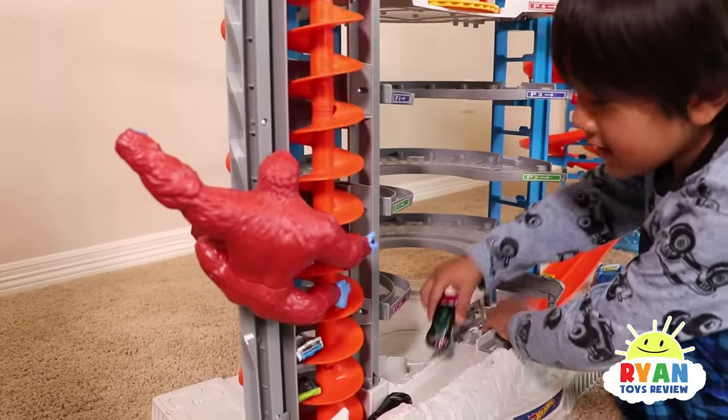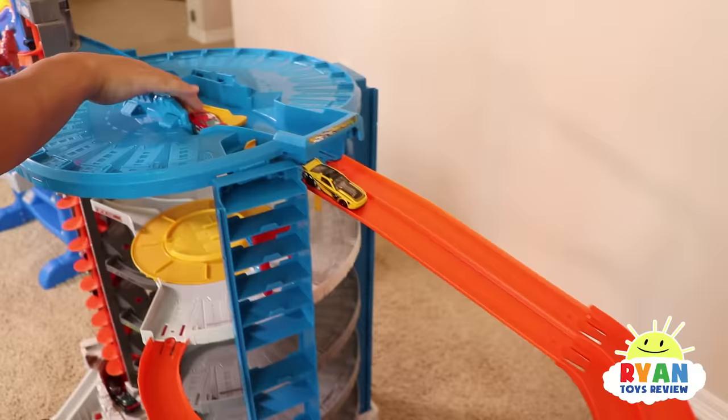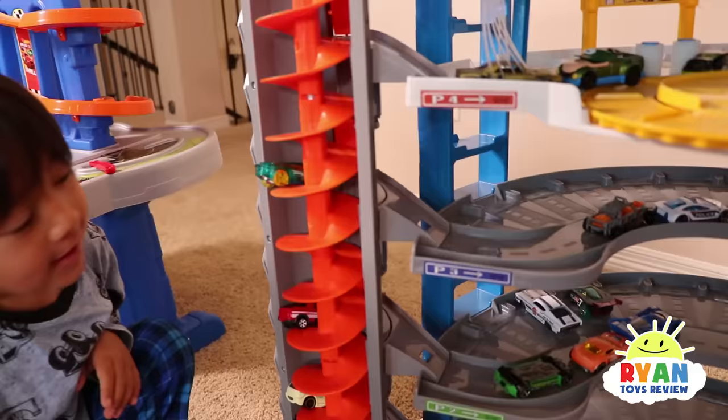See the gorilla drop down. Oh, it goes back down. Let's put a helicopter here. Now I can. This one.